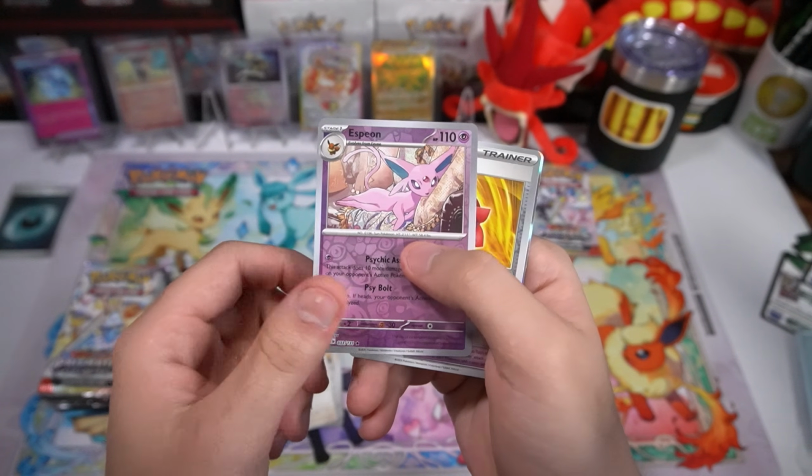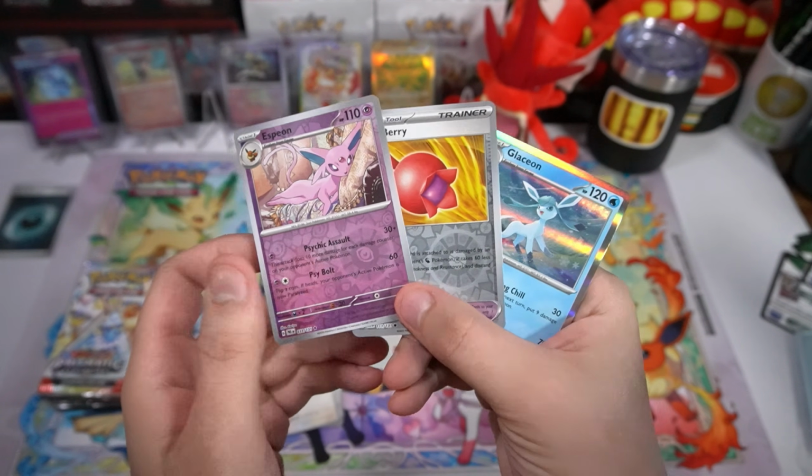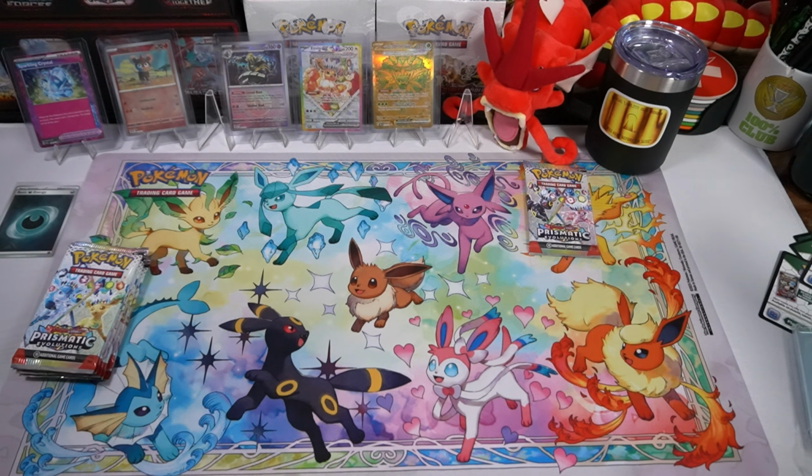Oh wait, I thought that was a Pokeball card. No. Ooh, Espeon and Glaceon. Two amazing evolutions. Yeah, but when it comes to Eevee, my favorite evolutions, it's kind of a hard choice. I feel like I have to pick a different favorite from each generation. From Gen 1, definitely Vaporeon. Gen 2, definitely Espeon. Then it's probably Glaceon. But yeah, these three are my favorite. Umbreon's not bad. It's just not my favorite.